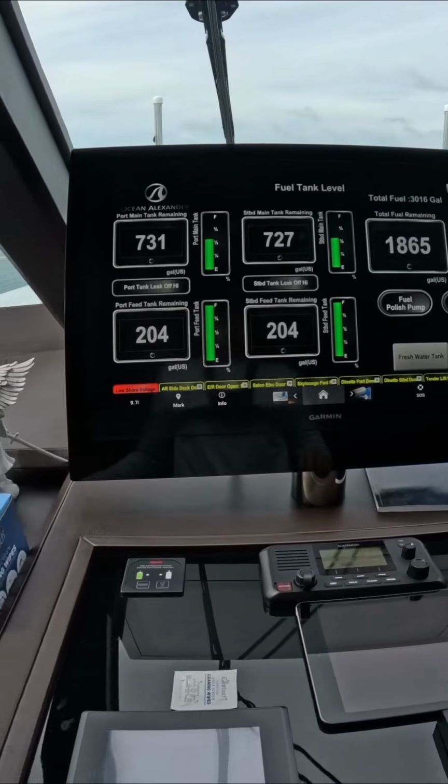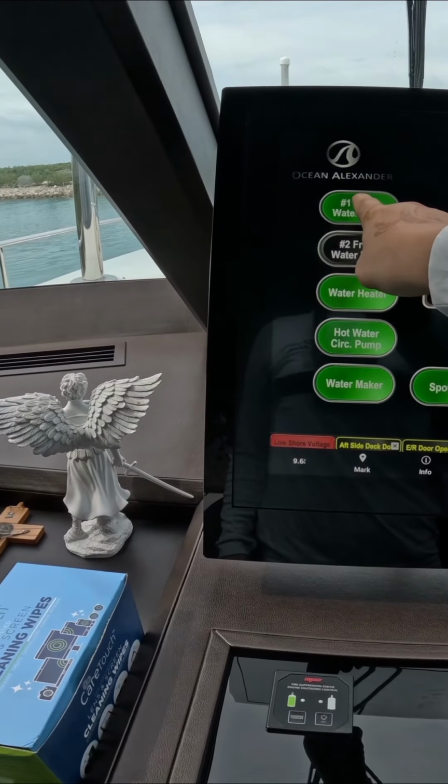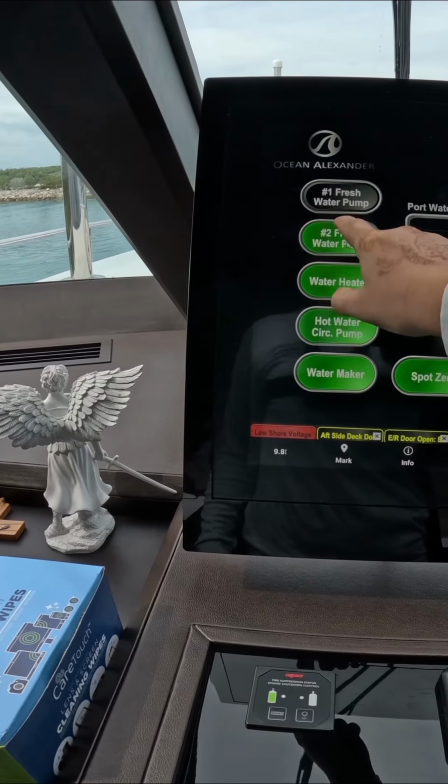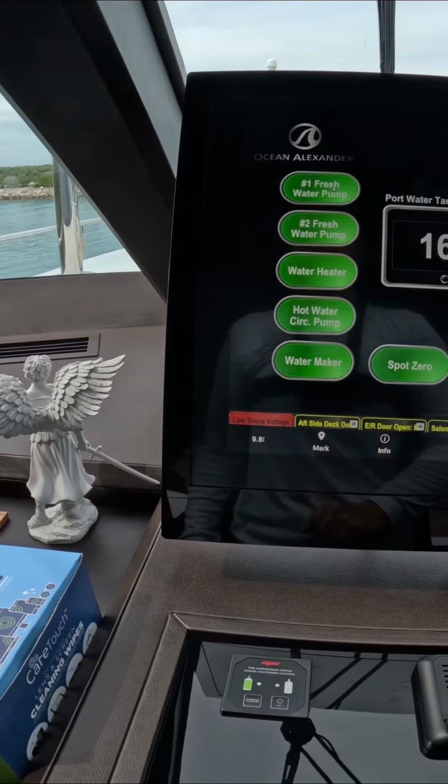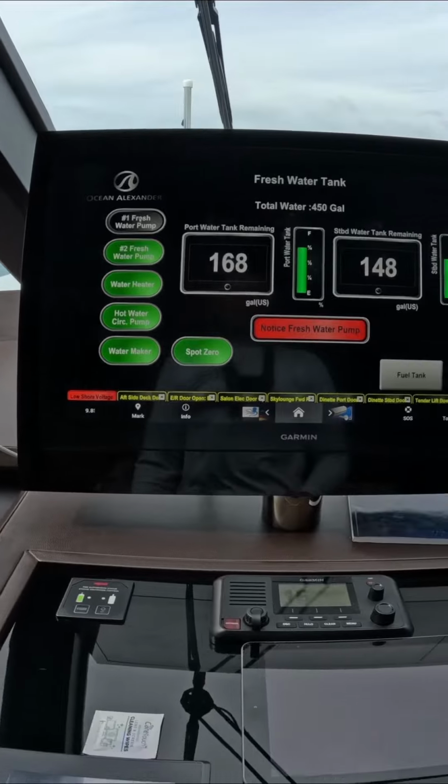Right now, I'm up in the bridge checking on the water tanks because I noticed that the pressure was low. Both of the tanks are half full, so we didn't run out of water, but there must be some bubbles in the line that trips the system. So I'll reset the freshwater pumps by turning it on and off, and we should be good to go.